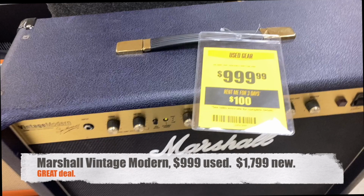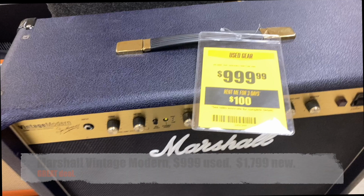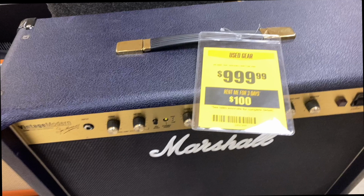So here's a Marshall Vintage Modern, $999 used. Now, new, these go for around $1,800, so I would say that's a really good deal. That's a great deal. And you know what? I think that's a great sounding amp. Like, this is why I buy used. That's probably the best $1,000 amp in the store.